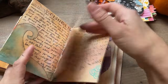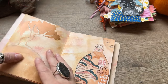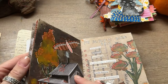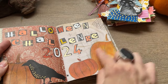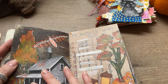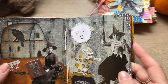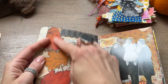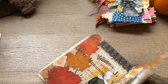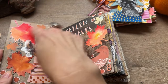Most of what you're seeing in here, again, I love these fall trees. This is all more of the acrylics. I'm using them like acrylics. So here are some pumpkins and the crow. Those trees, sorry, here's some more fall leaves. I don't want to go through this whole thing. Here we go. Here's some more fall leaves. They look so cute when you cut them out.